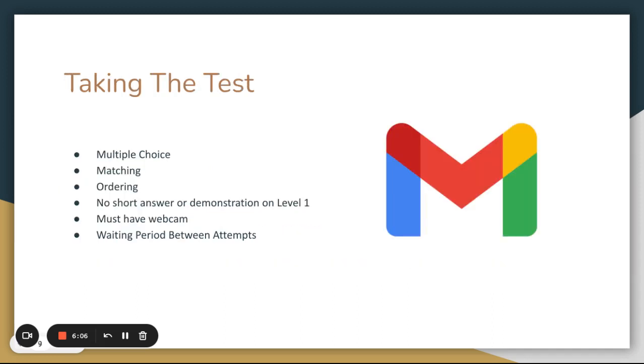So, after reviewing all of the preparation materials offered by Google, it was time for me to take the test. So I registered. I received an email from Google that told me how long I had to take the test and how I could go about doing that. All of those instructions will be in an email after you register and pay the $10 exam fee.